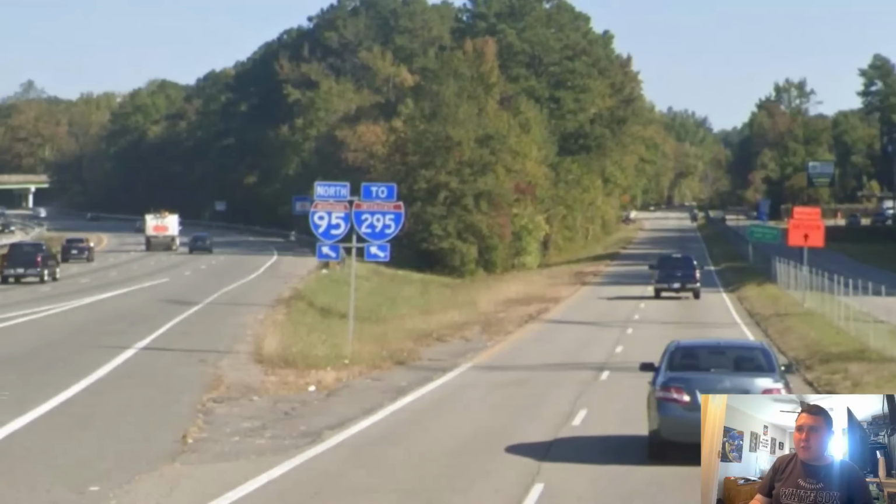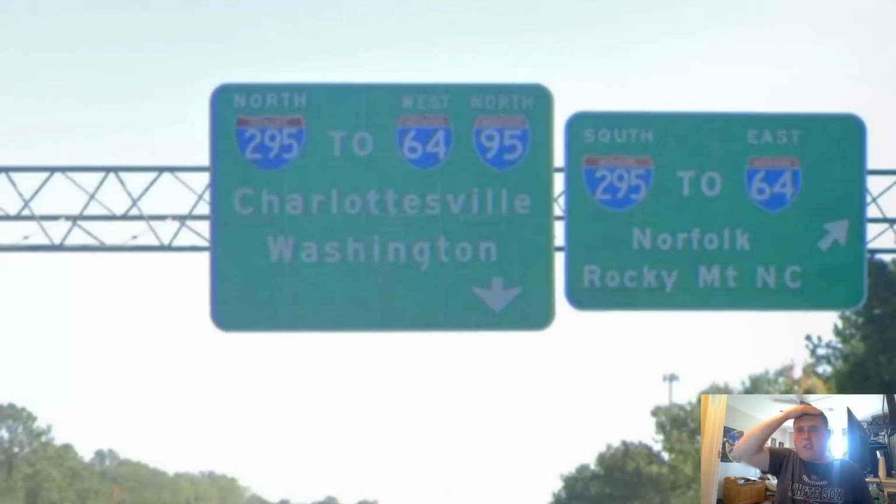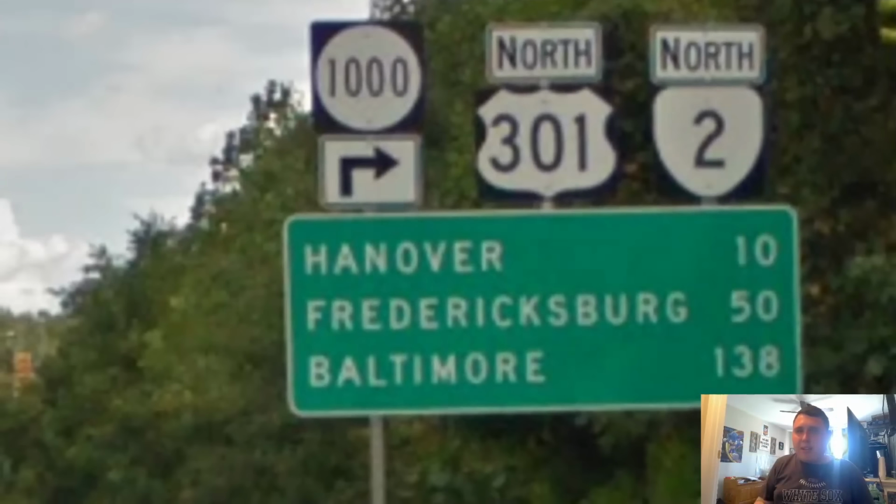Now we're meeting with Interstate 95 for another time, and it says to Interstate 295, but we're also going to be meeting Interstate 295 too, so it's kind of confusing for Virginia. In fact, here's that meeting with Interstate 295, as it's being signed for Norfolk and Rocky Mount, while 295 is being signed north for Charlottesville and Washington, D.C. And after passing by Interstate 295, we now get a mileage sign with Baltimore as our primary. So TheDerpHog is recognizing that this is the fastest way to Baltimore if you want to bypass all the DC traffic. So if TheDerpHog can recognize a major city for a bypass route, why can't FDOT?